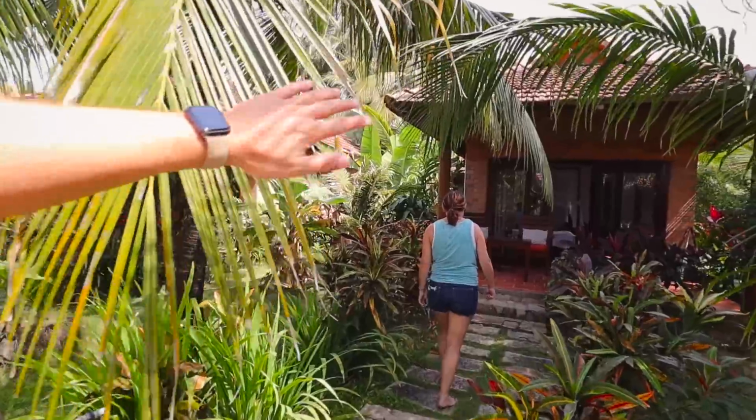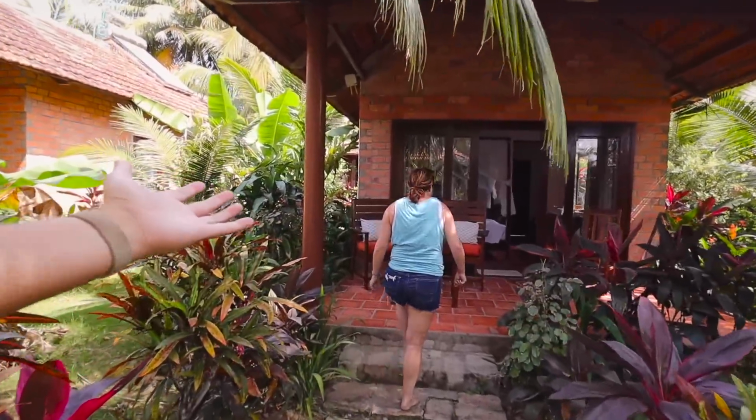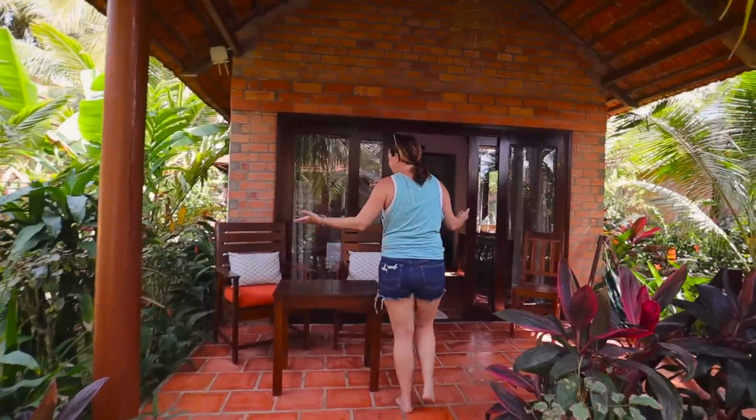Let's show them. First, let me dodge the palm tree branch, and welcome to our bungalow. How adorable is this? The nice thing about this island is that there's a ton of different accommodation options. They have huge 5-star crazy resorts that are stories high, and then you have really nice little beach bungalows like this. Definitely loving this vibe. It goes into that relaxed vacation mode.